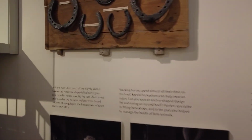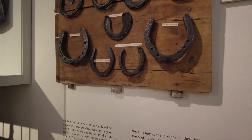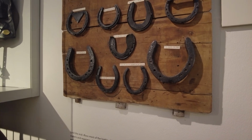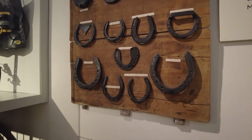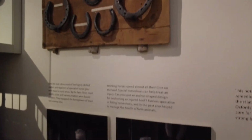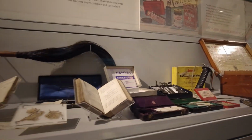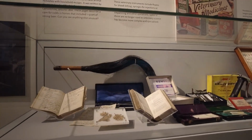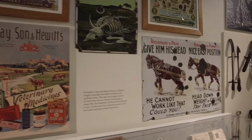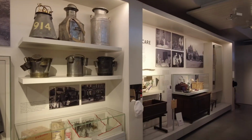Now here, these were really interesting. Maybe I'm a geek, but it's a board with a large collection of labelled horseshoes. So you could see different types of horseshoe for different types of horse and different tasks, but also explaining how their manufacture changed and they became more refined in style. Because you normally think of almost the one that you sometimes see hanging over a door.